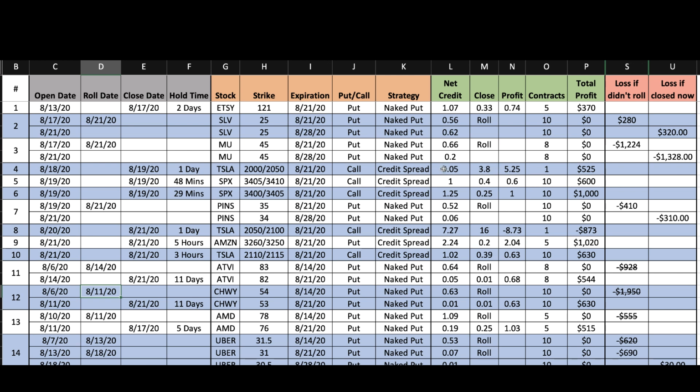All right, next one we have is MU. So this was another one I opened on Monday, sold the 45 strike for this week. I got a 66-cent credit. MU started dropping shortly after I got in, so I ended up having to roll that today on 8/21. I kept it at the same strike price because I couldn't roll it down a strike price and still get a credit. So I rolled it to next week and got a 20-cent credit for that roll. I only did 8 contracts for this trade.